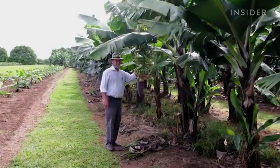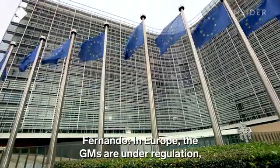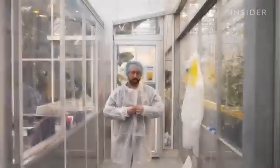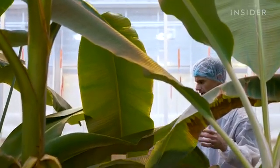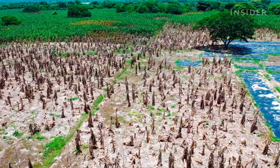very healthy. One scientist recently developed a line of Cavendish that is resistant to TR4, but it was genetically modified. In Europe, the GMs are under regulation, so we cannot use it. So scientists like Fernando had to start from scratch to find a solution, and they're working against the clock. Because if TR4 is not stopped, it would wipe out Cavendish.